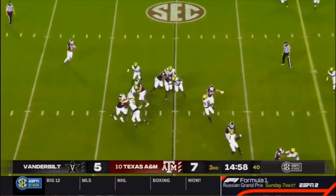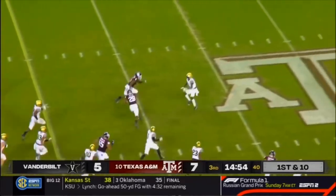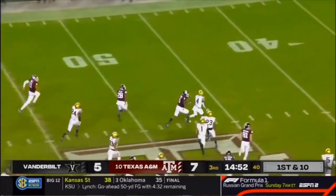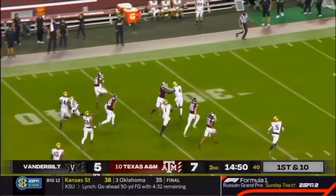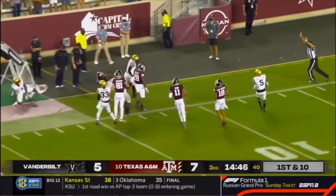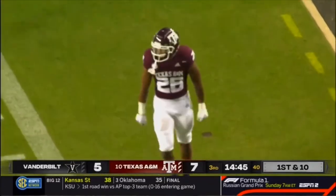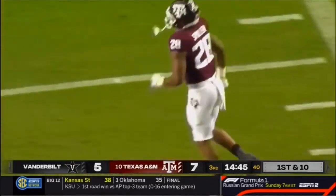Mond out of the shotgun. Feeds the tailback, cutting back. This is Spiller. Spiller weaving his way through traffic into open field. Spiller with one man to beat. Down the 40, past the 30, and inside the 20-yard line. Finally knocked out of bounds by Maxwell Worship.